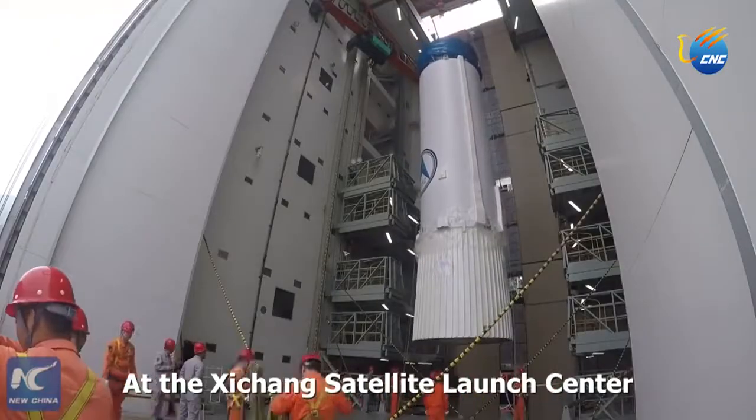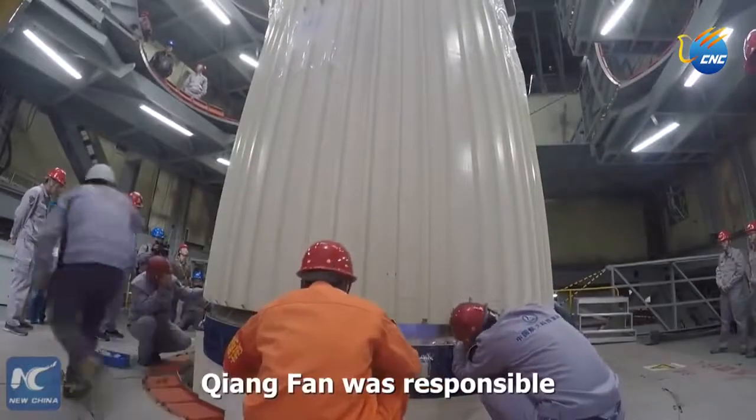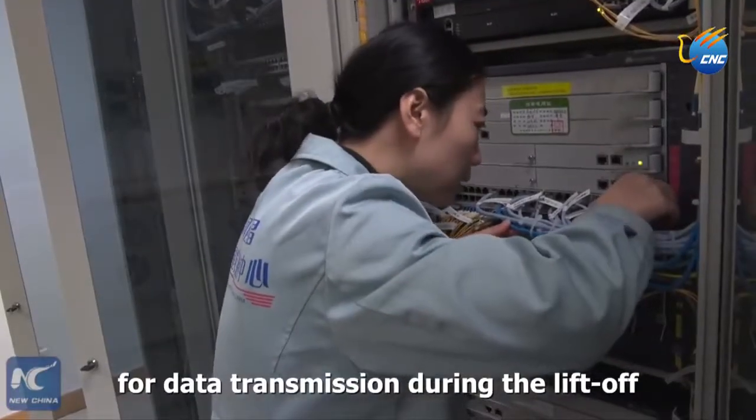At the Xichang Satellite Launch Center, Chang Fan was responsible for data transmission during the liftoff.